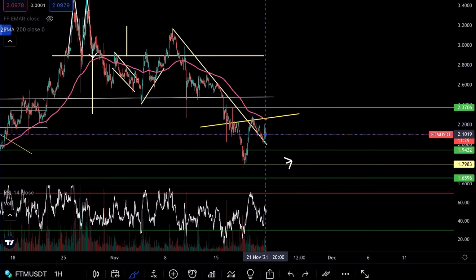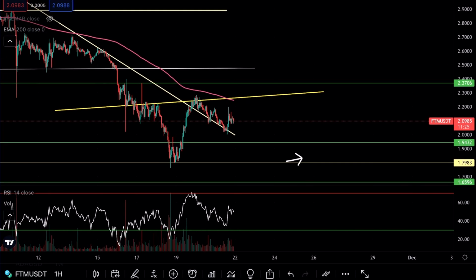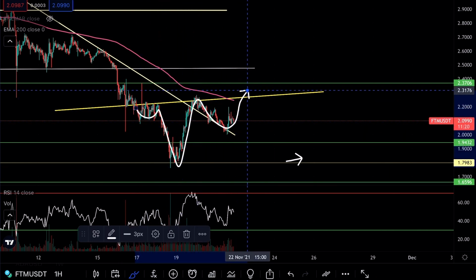But what I've seen forming is, again, somewhat of a head and shoulders pattern here. And you can see I've drawn a bit of a neckline there with the yellow line. You can call that the left shoulder, right shoulder, and almost another right shoulder forming.